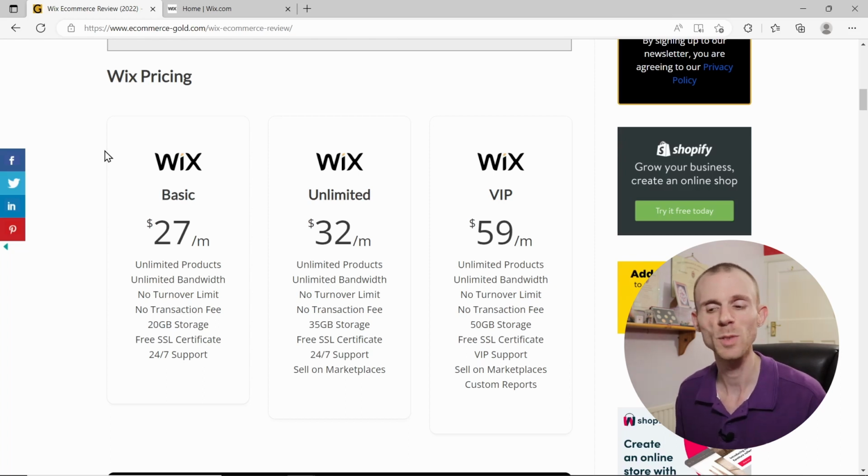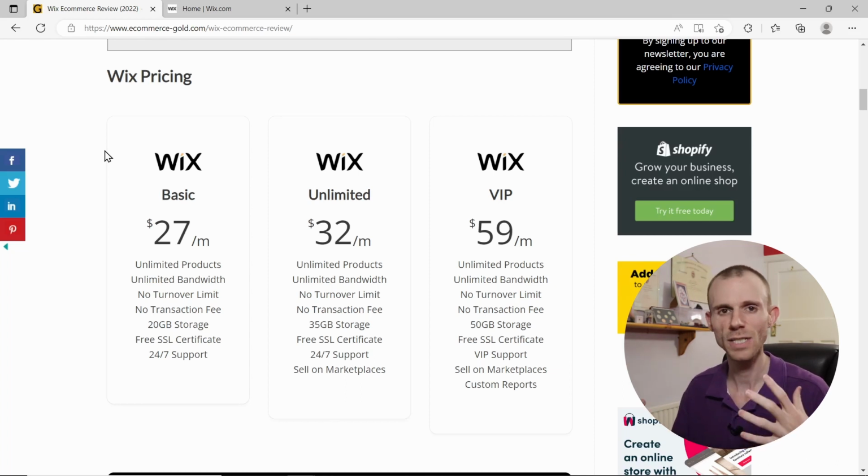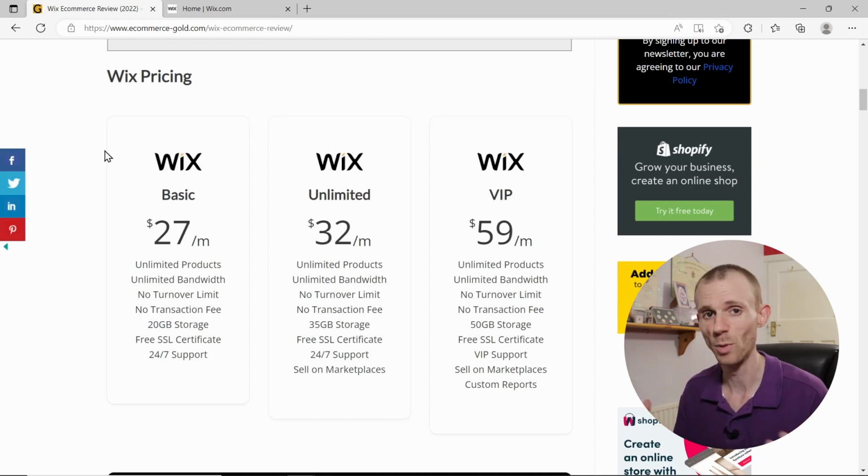And the main differences between the packages are the amount of storage you get, because on the basic you get 20 gigabytes of storage, on the unlimited plan you get 35 gigabytes of storage, and on the VIP plan you get 50 gigabytes of storage. And there is also a difference in the features available with the larger packages, including some additional features to help you start selling online.